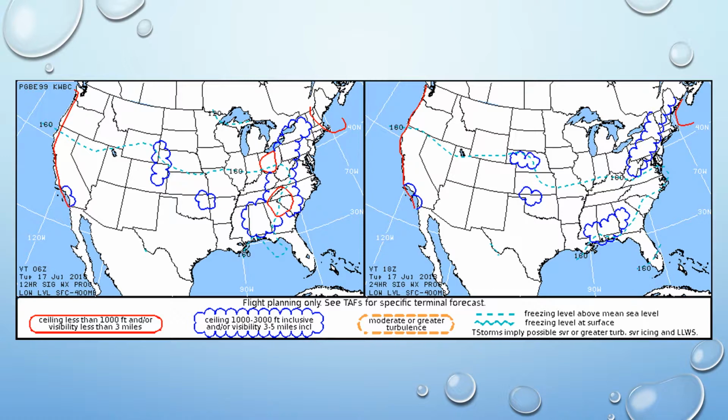And if you look on the right side, the low-level significant weather prognostic chart for the 24-hour chart, still up and down the west coast, there's all IFR conditions. And then in Southern California, there's another spot of marginal. That hasn't really changed. But looking at the rest of the country, it's looking a little bit better with only a couple spots of marginal in Nebraska and the Kansas, Oklahoma border. Southern Mississippi, Alabama, and Georgia, a spot of marginal.